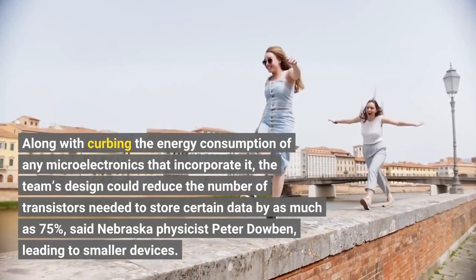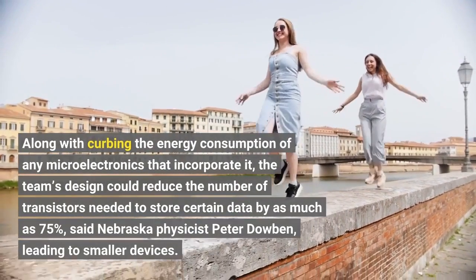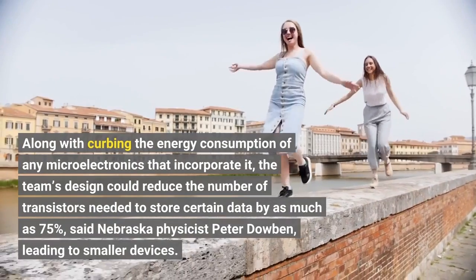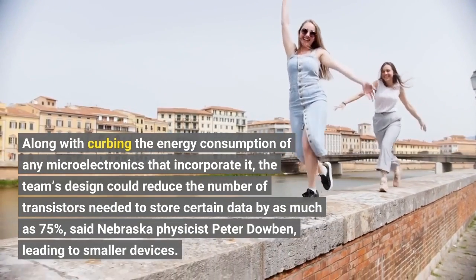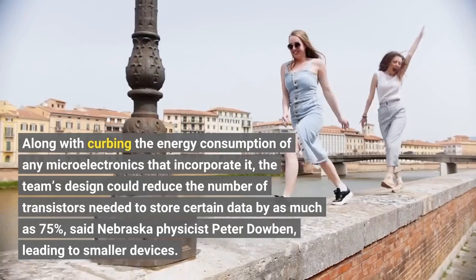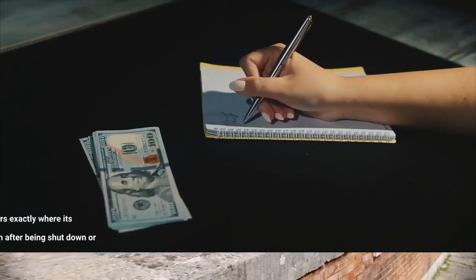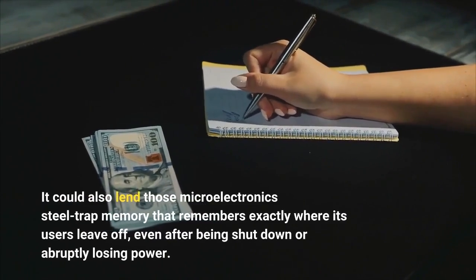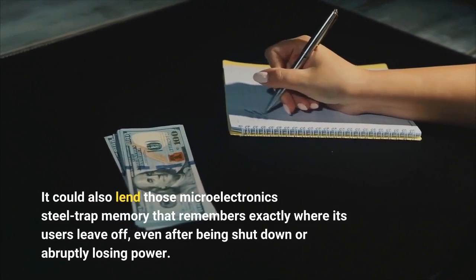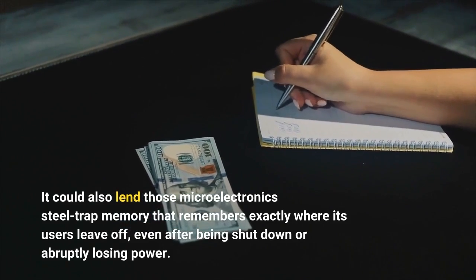Along with curbing the energy consumption of any microelectronics that incorporate it, the team's design could reduce the number of transistors needed to store certain data by as much as 75%, said Nebraska physicist Peter Dowben, leading to smaller devices. It could also lend those microelectronics steel trap memory that remembers exactly where its users leave off, even after being shut down or abruptly losing power.